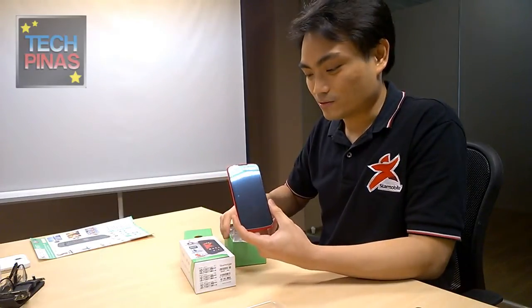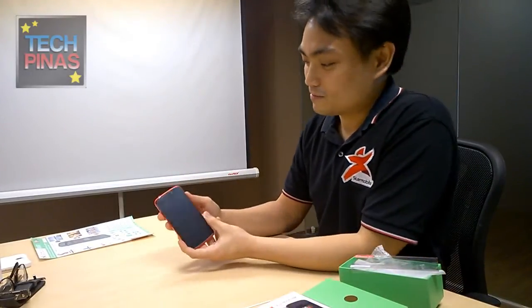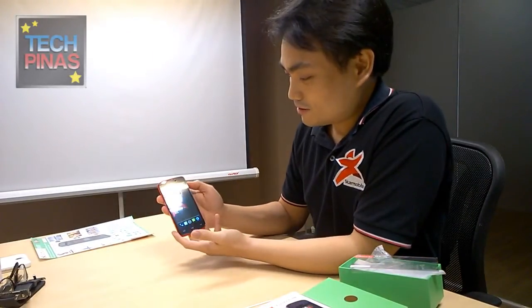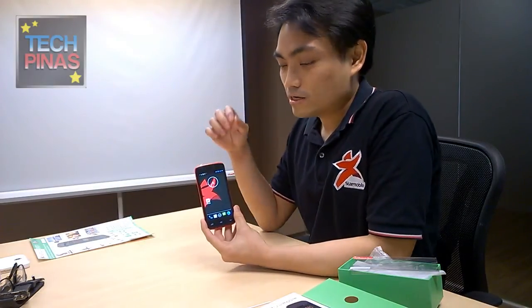Okay. So now that we've unboxed it, we already powered it on earlier, but let's do this for our review. So there we go. This is the Starmobile Quest. It's been a while since we've released a 4.5-inch phone. This would fall in some mid-range category for local brands. It's been about a year. The last one we had was the Crystal. So may get 1 year now.